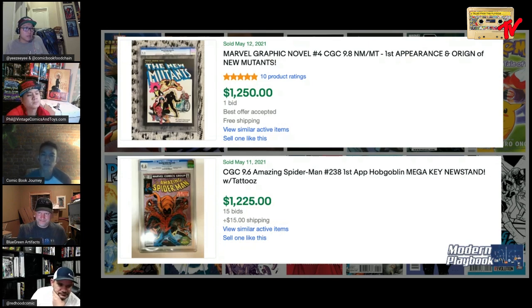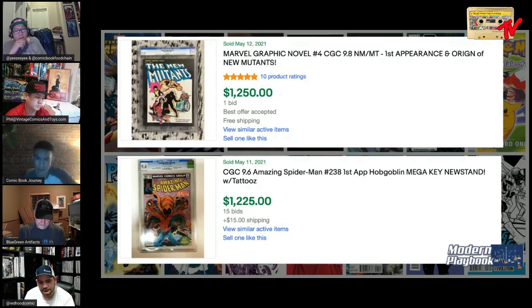For me, both these books are really good. In my heart, I would go for New Mutants because I know that book is a tough one to grade and you don't really see that many high grades. But that Amazing Spider-Man with tattoos, newsstand 9.8, I think I could sell it faster than the New Mutants. To be honest, if I post that up, people will be bidding on it left and right. I'll just do a Buy It Now. So since it has tattoos, I would go with the 9.6. Although for my personal collection, I would go for the New Mutants, but I'm going to go with Amazing Spider-Man Hobgoblin with tattoos. Final answer.